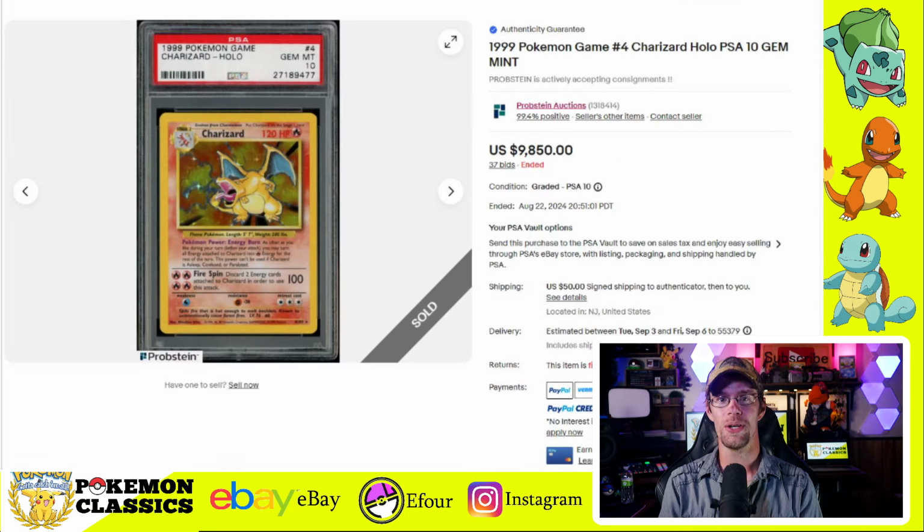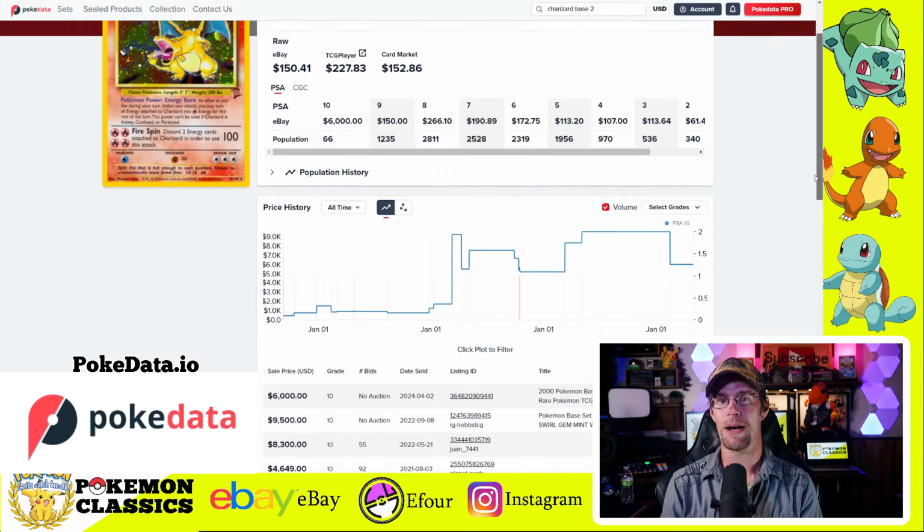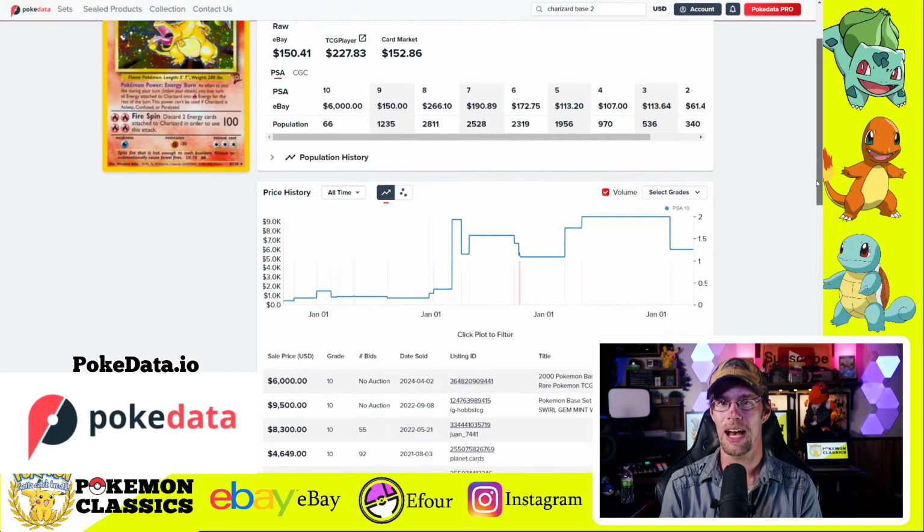Continuing our Charizards, we have the base set Unlimited in PSA 10 selling for $9,850. And here's one that I don't see come up very often either. It actually has a very low population. That's the base set 2 Charizard. Personally, not a huge fan of base set 2. This one sold for $7,200. In fact, if we take a look at the population report, only 66 copies of this card out there. And this one sold pretty low, again, comparative to what it's done in the past.